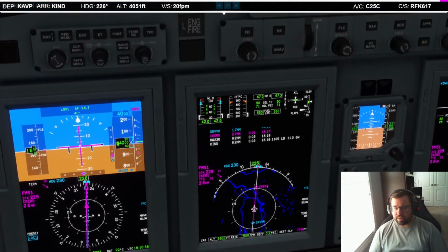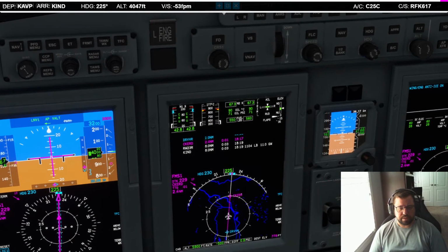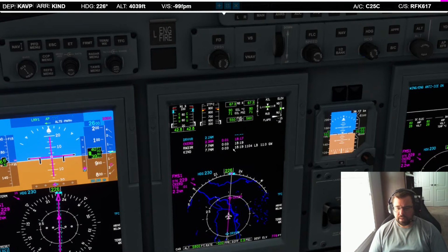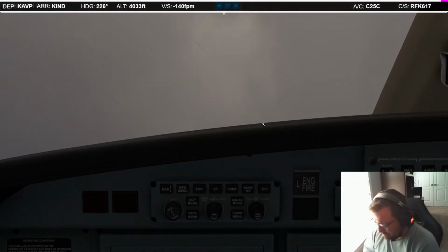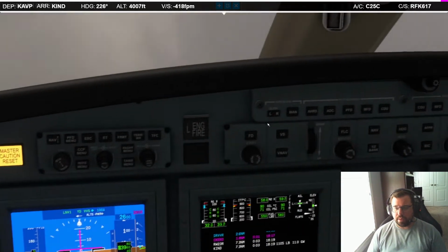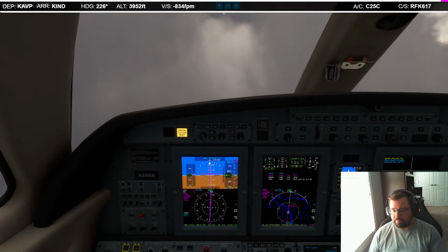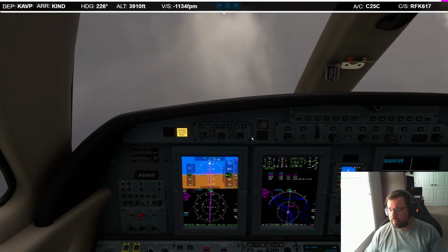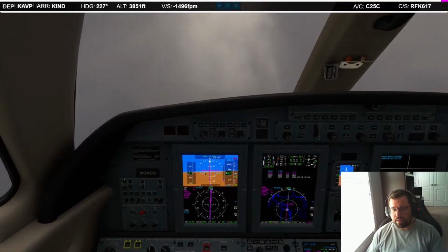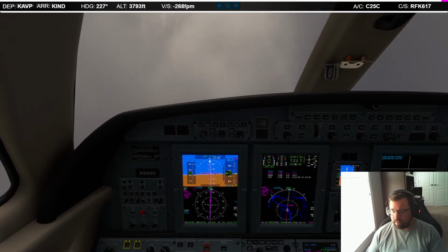Checkered, I want to be at 2,600. Let's set altitude down to 2.6 and vertical speed. I'm a little bit high and fast here. Okay, speed brake full. Autopilot disengaged. Okay, we're just going to do this manually.